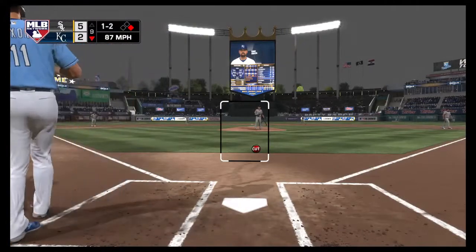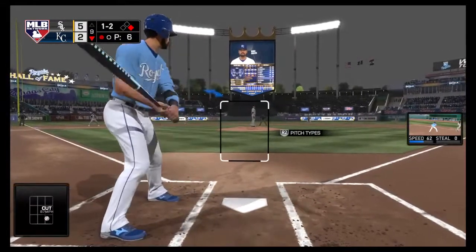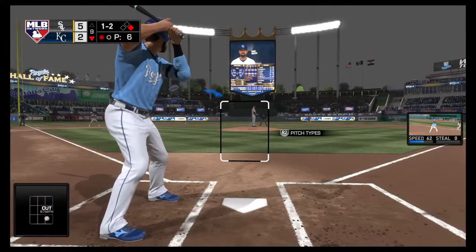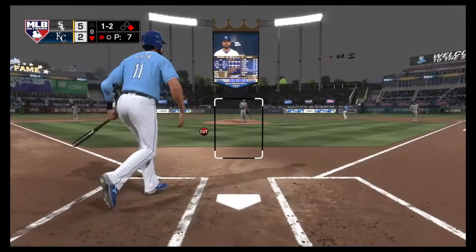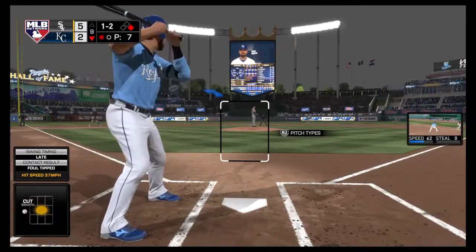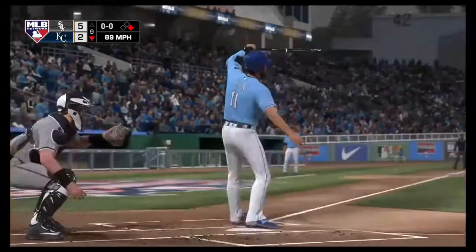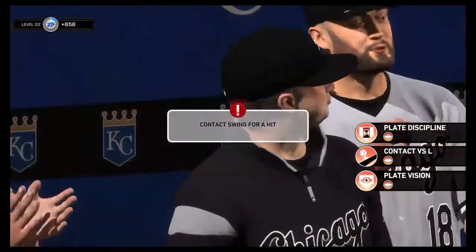A ball and 2 strikes now. And it's fouled away. The 1-2 pitch. And he struck out again. That's the 3rd time he's gone down on strikes. And 5-2 the final today.